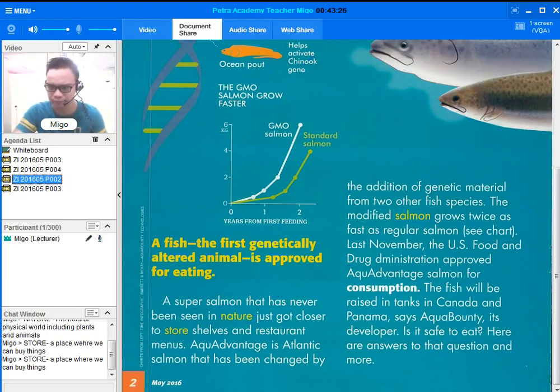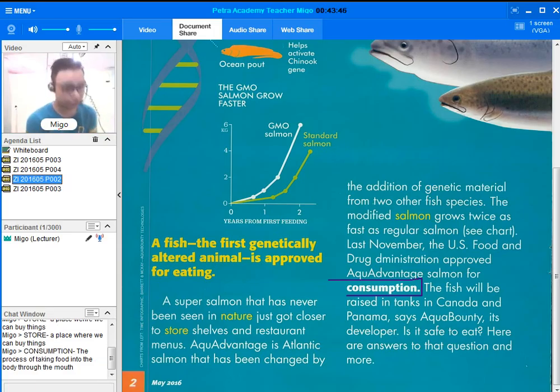Next, consumption. Alrighty, this is a long word that we need to know. Okay, and I want you guys to check it out in your dictionary. What does that word mean? Consumption. If you're done, you can check this out. Consumption. The process of taking food into the body through the mouth. There we go. And here's my sentence with it. I need to change my daily consumption into something healthier. Yeah. What do you guys think?